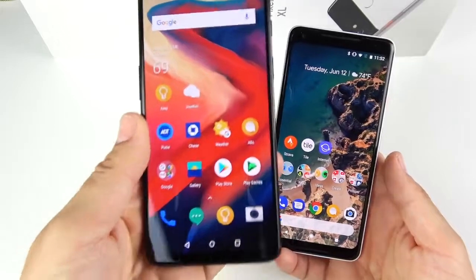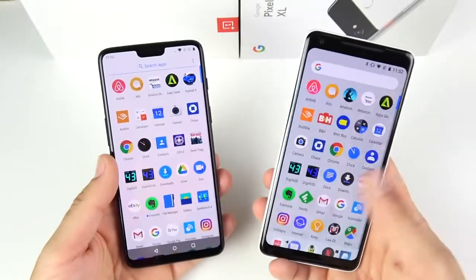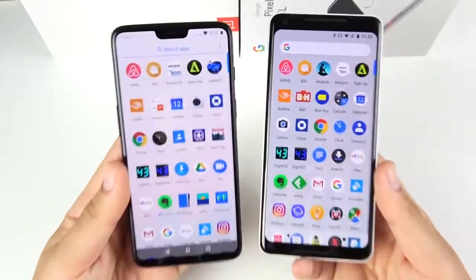So in this video, it's an honest feelings video. So what I'm going to go ahead and do is explain to you my honest feelings between both of them. It's subjective, and I'm going to tell you personally which phone I found to be the better device overall. This might help you make a decision in purchasing one of these two devices.